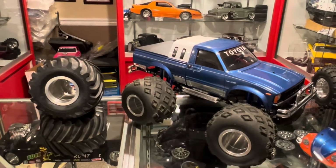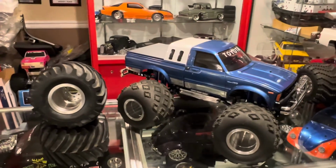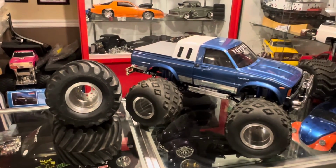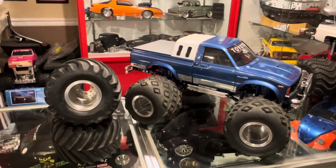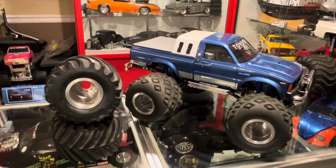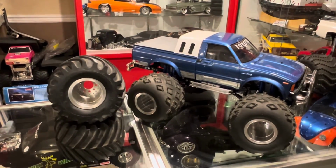Probably going to maybe do another Bruiser video, or I'm actually considering maybe doing a build of a new vehicle that I got. Maybe we'll cover it with a little bit of video as I go along putting it together. So we'll see what happens with that.